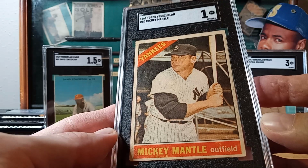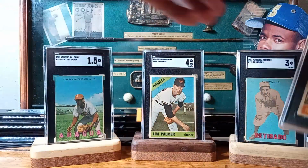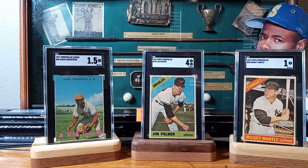So I got a good deal on this, and I noticed that there was a PSA 1 that looked like the back had been through a lawnmower that went for over $1,200. And I looked at this thing and I said, this is 10 times better eye appeal. It's going to at least get a 1, and maybe even a 1.5 or 2. And it got the 1. So it's not even an A, it's not min size. That is a Mickey Mantle Venezuelan, and this thing absolutely destroys that PSA 1.